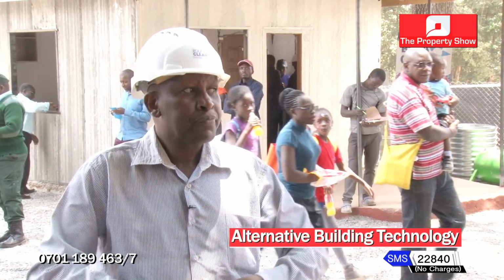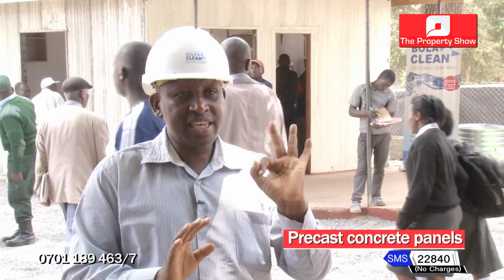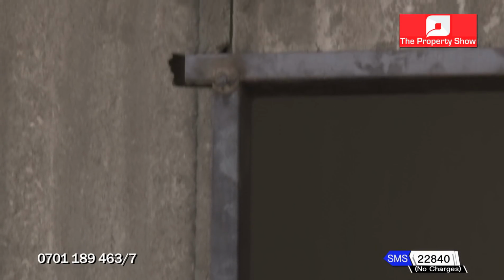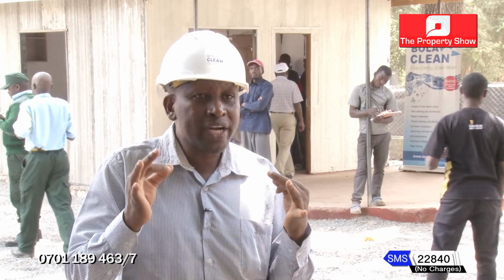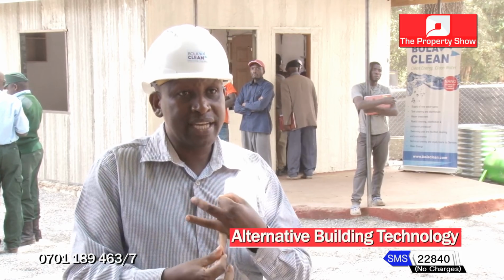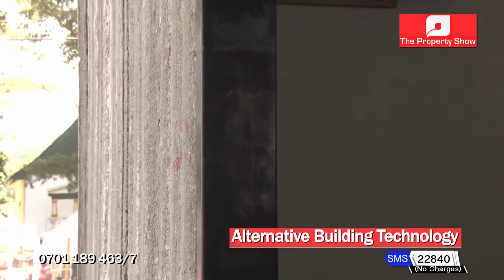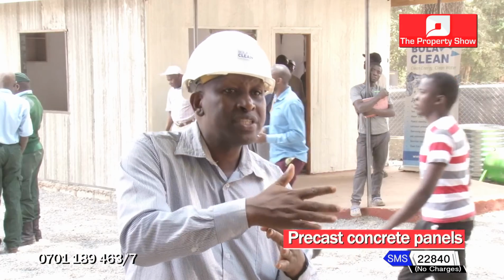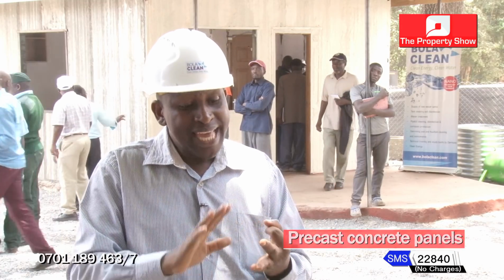In terms of costs, there are three things in affordable housing this country must get right. The first one is the quality. Quality is so critical. You cannot just talk about affordability without looking at the issue of quality assurance. That's what these panels are giving. The second thing is the speed of construction. For us to get the affordable homes, we need to use the correct time to complete these projects. And then the last but not the least is now the cost to the actual owner of these houses.